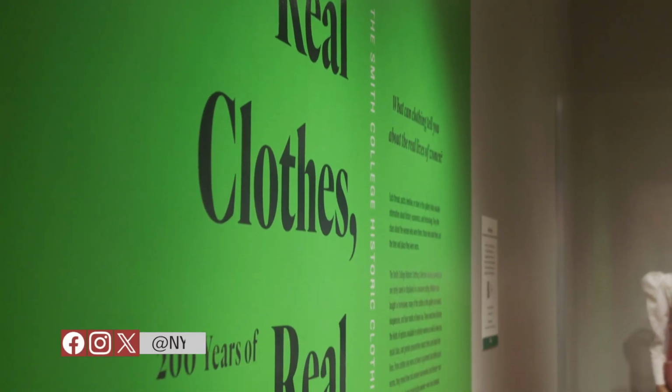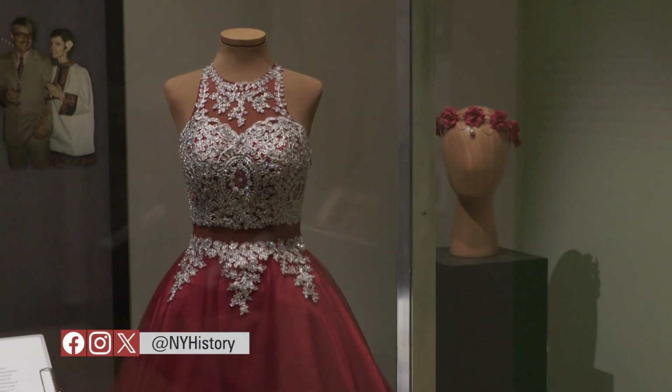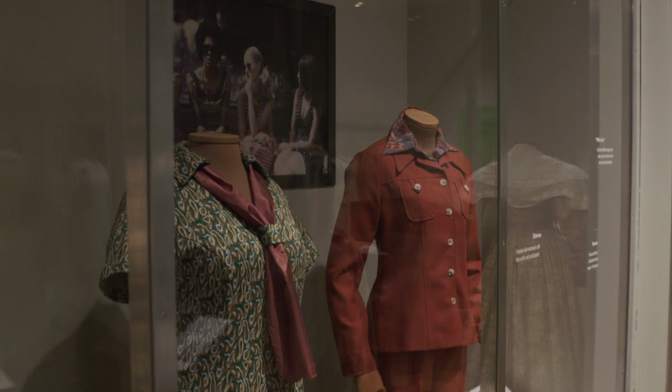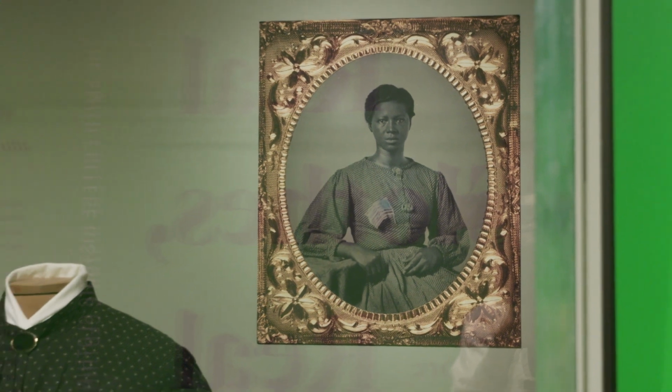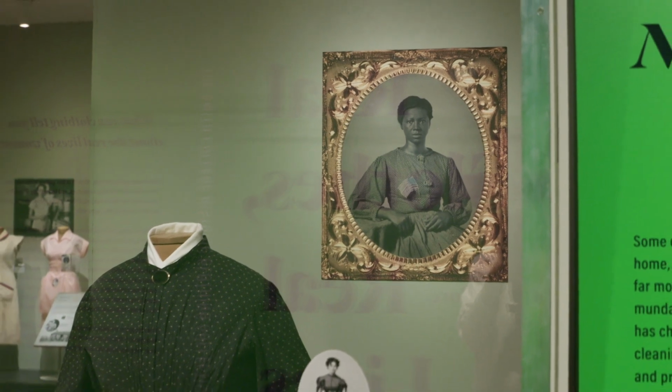The exhibit's 5 sections, home, public dress, service, pushing boundaries, and rites of passage, trace how women's roles across race and class have changed and evolved dramatically over time. In home, all work, no pay, visitors can see how domestic labor dominated women's lives. All of that labor to take care of a home, to feed families, to do the laundry, to mend clothing, it was incredibly time-consuming, incredibly laborious, and often unpaid labor.